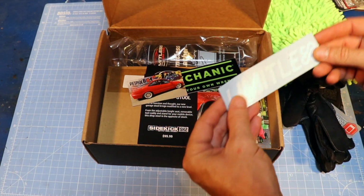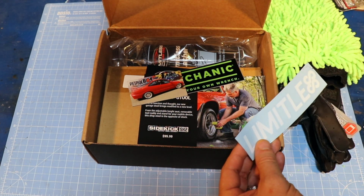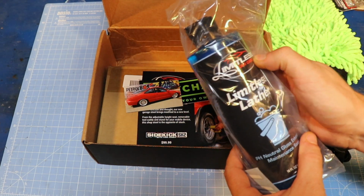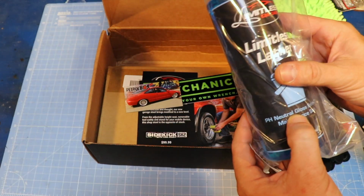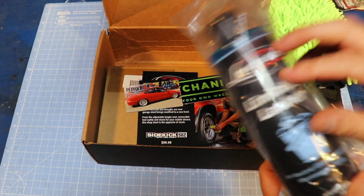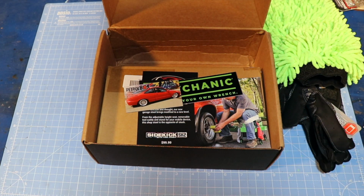And we got some kind of Limitless stickers. Oh, it says Limitless Car Care Limitless Lather. So it's with the lather here. The company is Limitless Car Care, Limitless Lather pH neutral gloss enhancing maintenance soap. Okay, always can use car wash stuff. This will definitely come in handy. Let's bust it open here.